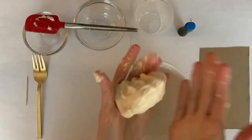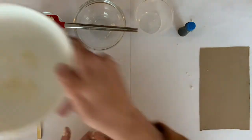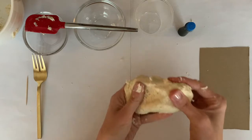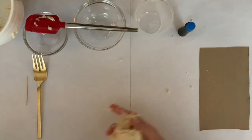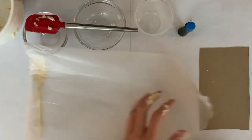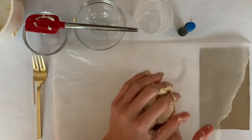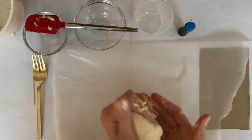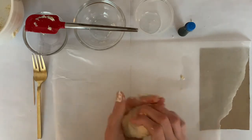All right, so now I have all the dough that was in my bowl. Now it's in my hands. And now what we need to do is knead it, which is a way of mixing dough. To knead, I'm going to put some wax paper down. If you have parchment paper, or if you're just working on your kitchen counter or table, that's fine. But this can get kind of sticky, so wax paper is nice because the dough doesn't stick to it.